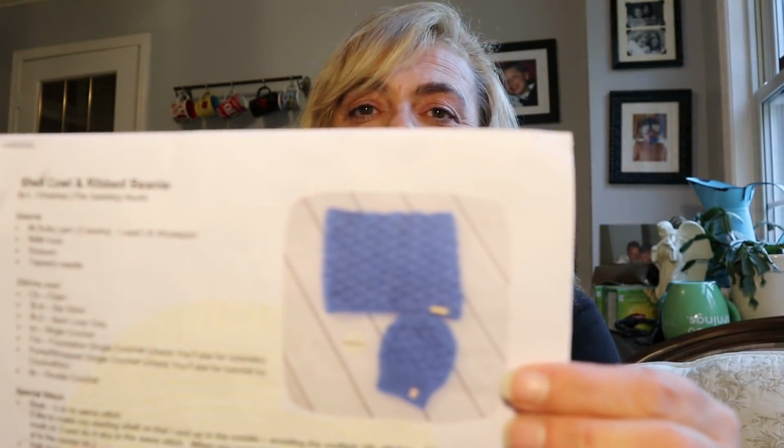And then my friend Andrea specifically requested this pattern. Will it focus?